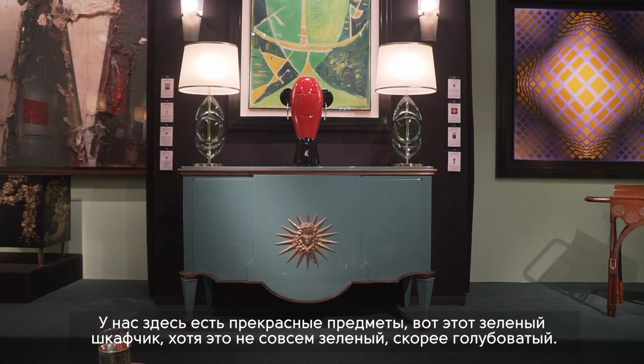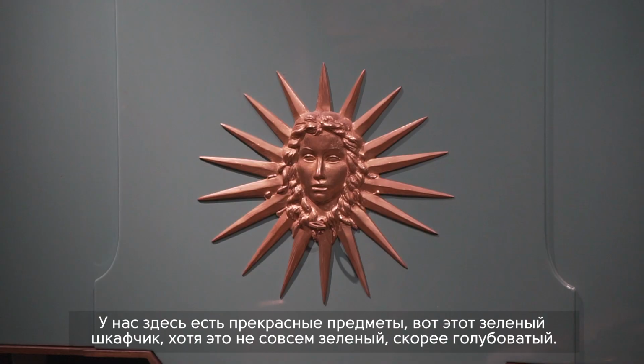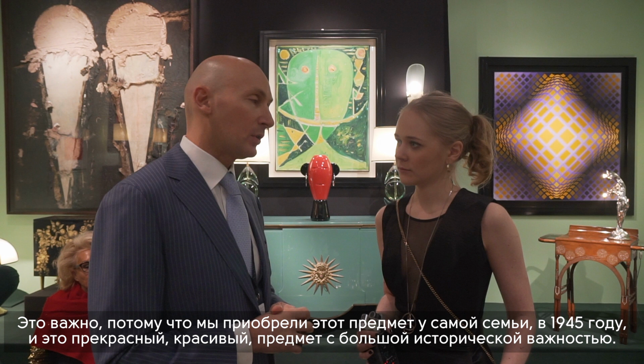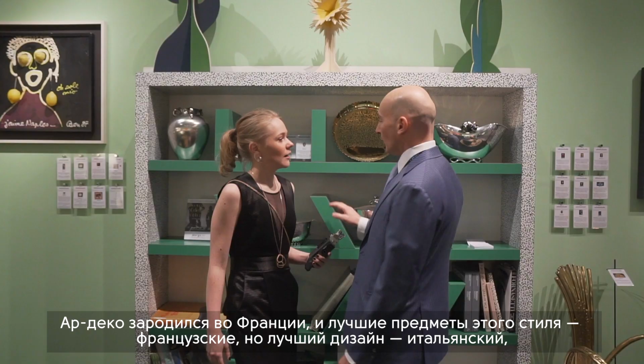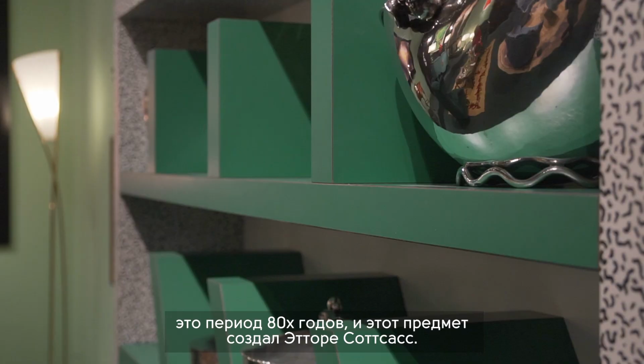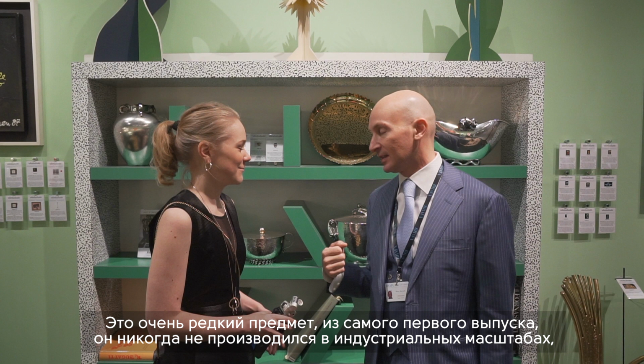We have great pieces behind us. This green cabinet is not really green, it's blue, and it's so important because we bought it directly from the family that bought it in 1935. So we have the exact provenance, and it's incredible, nice and important. Historically important pieces. Art Deco was born in France, so the best Art Deco is French, and the best design is Italian. This is true design, from 1980, the new avant-garde, made by Ettore Sottsass. This is a very rare piece because it's one of the first productions, not really an industrial production.